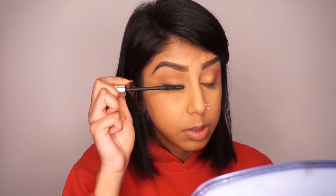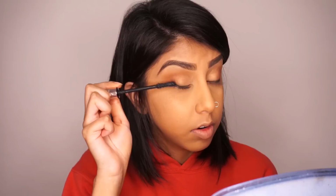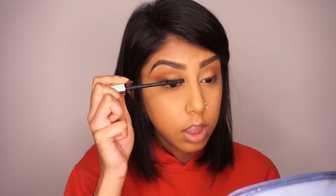Okay, now time for some mascara. I'm going to use the YSL The Shock Mascara. I talked about this mascara before. I absolutely love it. It's like one of my favorite mascaras ever. It just gives my lashes so much volume and length. Makes me feel like I'm wearing falsies sometimes, even when I'm not. Like, what a difference that makes. Okay, now my mascara's on.